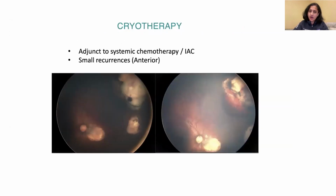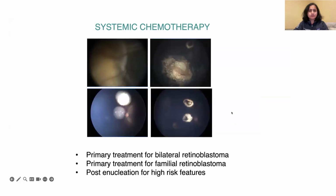Cryotherapy also is used along with systemic chemotherapy or intraarterial chemotherapy. It's mainly useful for anterior tumors and anterior recurrences. Here you can see a large recurrence that was successfully managed with just cryotherapy.